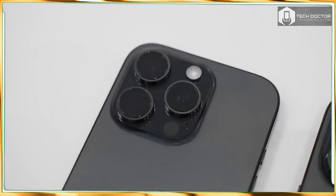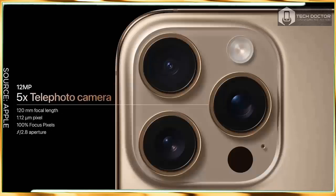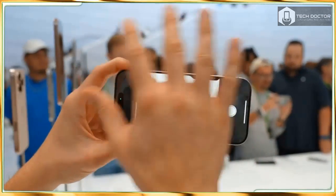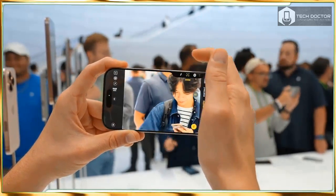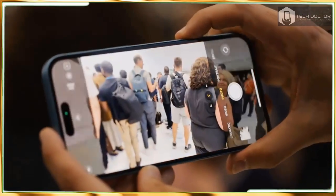The iPhone 16 Pro starts with 128GB of storage and the iPhone 16 Pro Max has 256GB standard. You can get 256GB on the regular Pro for $100 more, 512GB for $1,299 and 1TB for $1,499. The iPhone 16 Pro Max costs $1,399 for 512GB and $1,599 for 1TB.